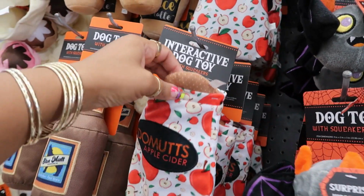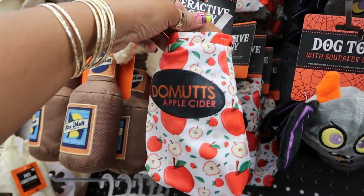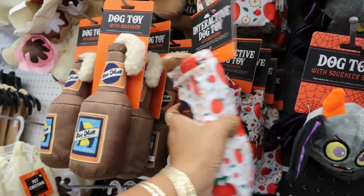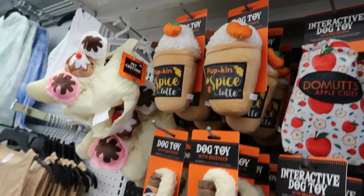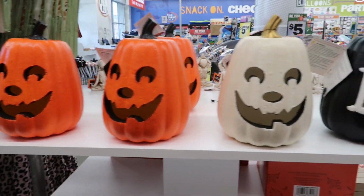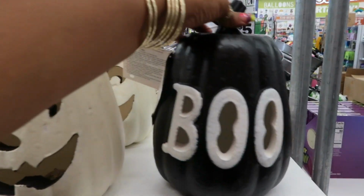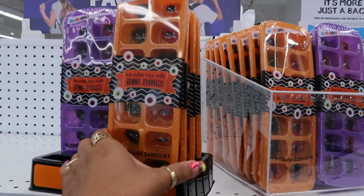And then here's some of the toys. A banana split, that's what it was. So lots of cute toys. That one has a little toy on the inside. It was crinkly. I'm just looking. Pumpkin spice right here. I already have enough toys for my baby, so I don't need to pick up anything else. Here's some of the light up pumpkins in orange, white, and black.